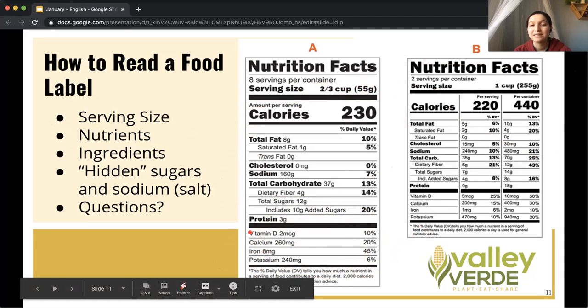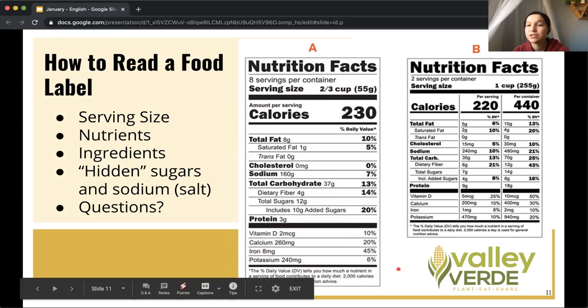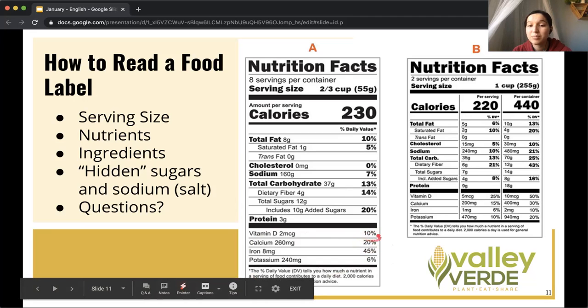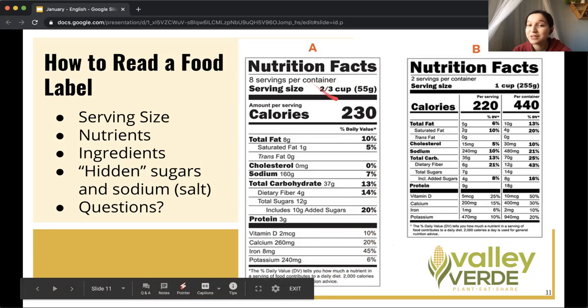We see that this particular food has vitamin D. We see that it has calcium, iron, potassium. And we also see the recommended daily value, what percentage of a recommended daily value of these nutrients and vitamins does this food give us, right? So here we see that this food gives us 10% of our recommended vitamin D. We see that it gives us 20% of our recommended calcium. And it's not the entire container. Remember, it is 2/3 of a cup of it.